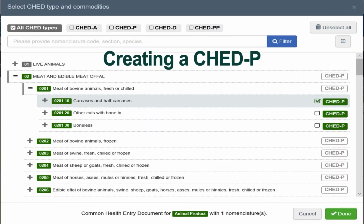When creating a CHED-P on TRACES NT, the first step in the process involves selecting the CN, or combined nomenclature code, and this will be in the image as you see here. This will be the same CN code that is used for customs entries for the consignment, and will also be found on the health certificate.